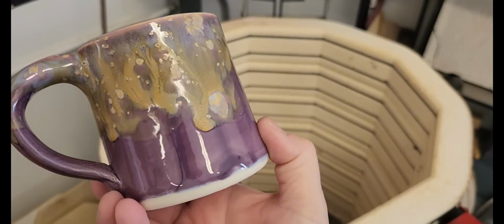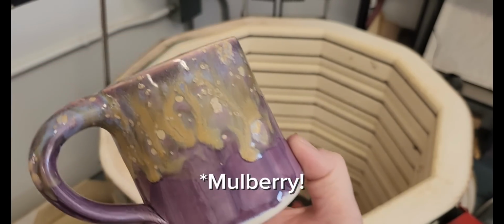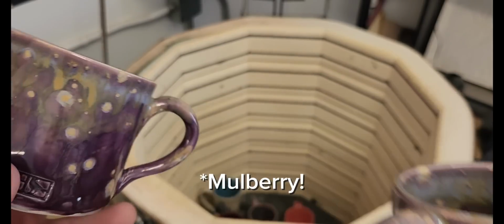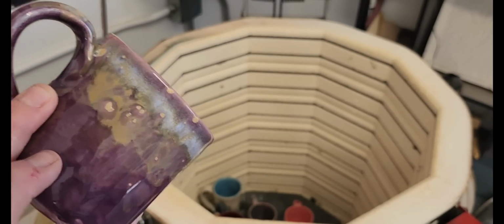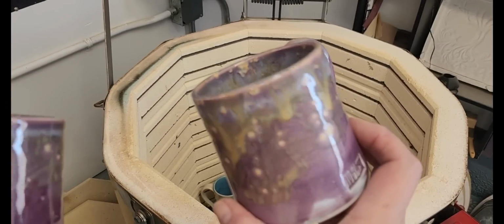You can actually really see the gold on the Desert Dusk over this. I think it's the Amico Amethyst. And I did 2 of them. I was looking for contrast. Obviously, gold is a contrast with purple. So those are actually kind of cool. All right.